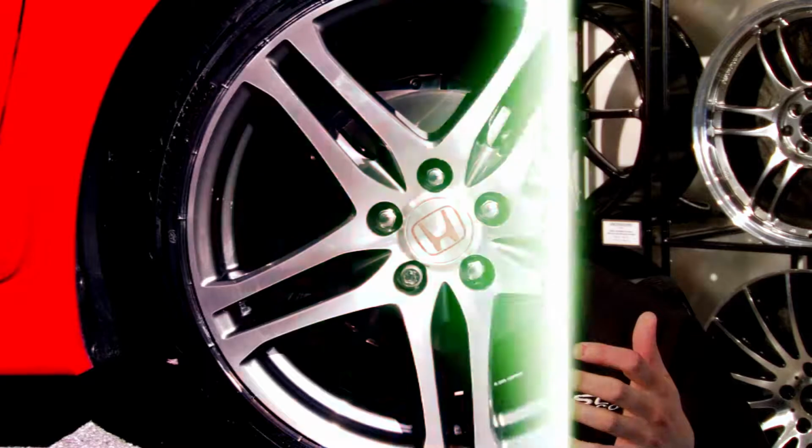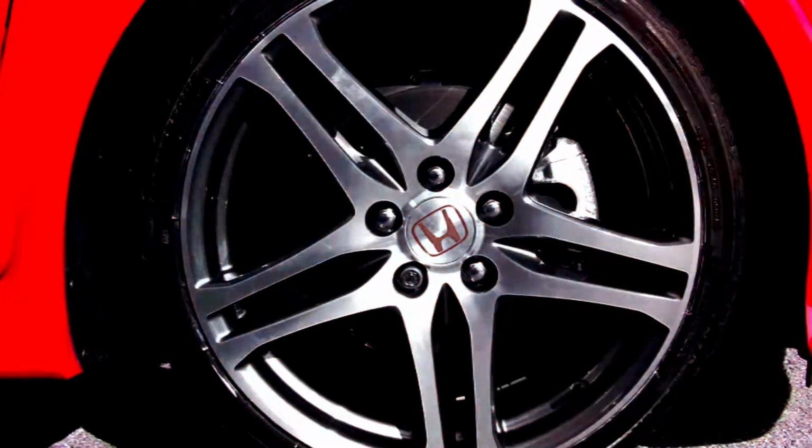And then in the late 90s, you're starting to see an 8.5 on a Honda Civic, which only had a 23.5-inch tall tire. So if you're looking at a 19-inch rim and a 23-inch tall tire, that's 2 inches of rubber on either side.